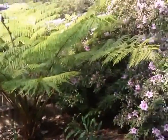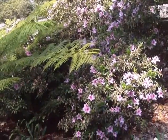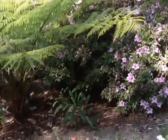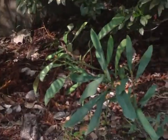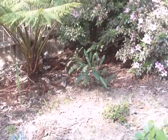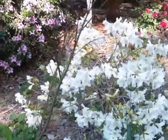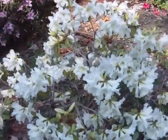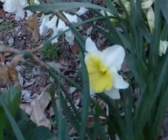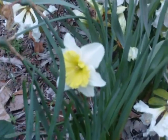Tree ferns coming. Azalea. That one was here when I got here. Nothing else was though. That is a very special white waratah. Rhododendron. Or spectacular daffodils.